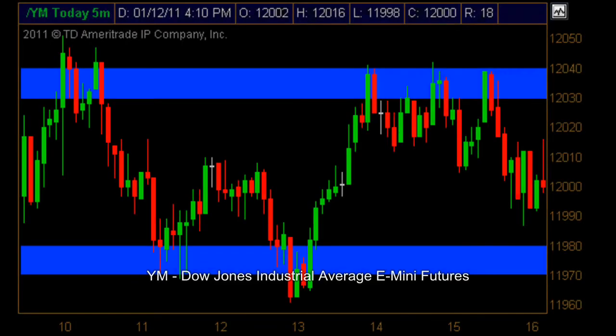The Dow focus areas today performed very well, calling both the bottom and the top, so if you place trades in those ranges today, getting long at the bottom and closing it out at the top, you would have had some good profits.